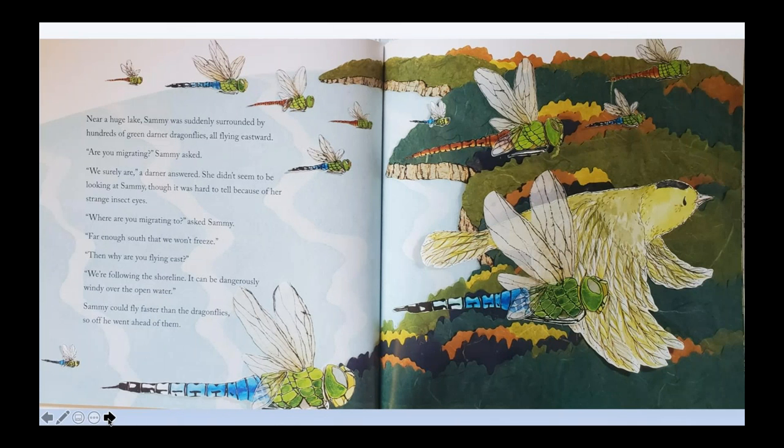Near a huge lake, Sammy was suddenly surrounded by hundreds of green darner dragonflies, all flying eastward. "Are you migrating?" Sammy asked. "I surely am," the darner answered. She didn't seem to be looking at Sammy, though it was hard to tell because of her strange insect eyes. "Where are you migrating to?" asked Sammy. "Far enough south that you won't freeze." "Then why are you flying east?" "We're following the shoreline. It can be dangerously windy over the open water." Sammy could fly faster than the dragonflies, so off he went ahead of them.